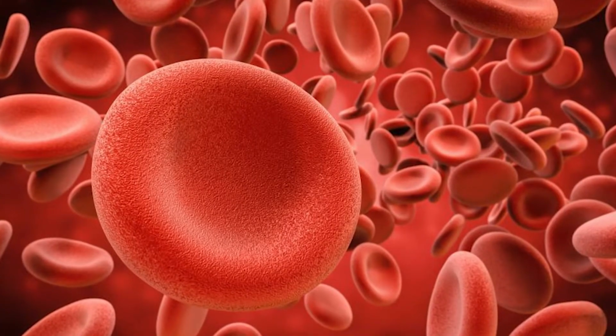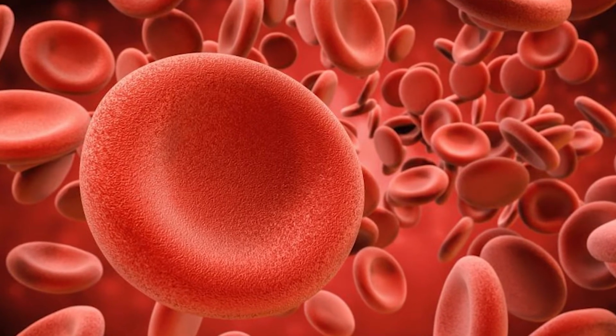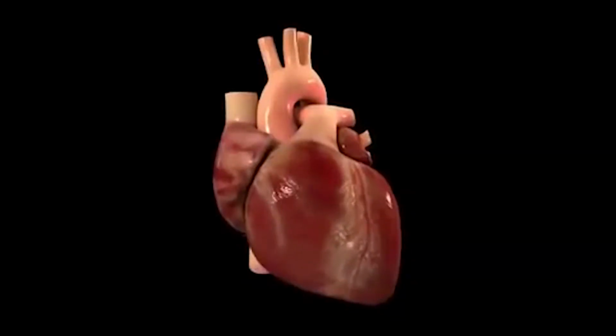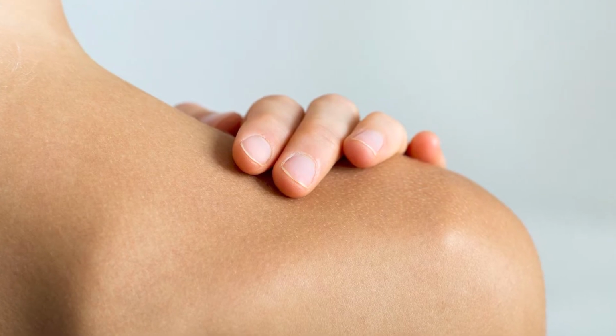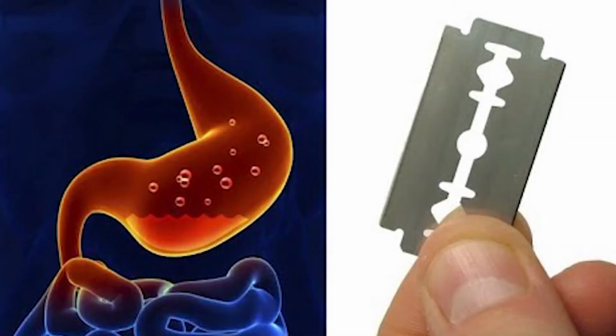Do you know that your body produces 25 million new cells every second? That's every 1 second. The only muscle in your body that never gets tired is your heart. The entire surface of your skin is replaced once a month. In an average lifespan, a person will spend 1 year sitting on the toilet. The acid in your stomach is strong enough to dissolve razor blades.